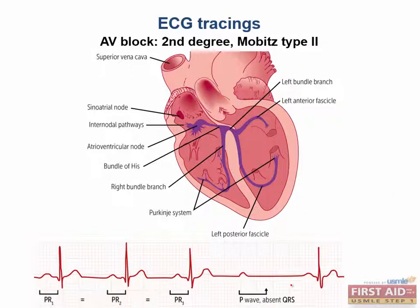So now let's take it up one more notch and go to type 2 second degree block. The difference between Mobitz type 1 and type 2 is that there's no prolongation of the PR interval here. These are all equal to each other. Why?